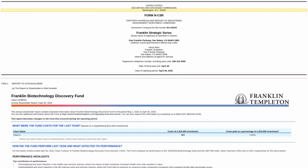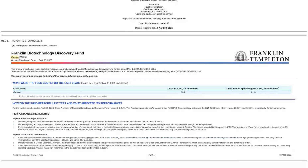First up is the Franklin Biotechnology Discovery Fund, and we're looking at the Class A shares. For shareholders in Class A, the cost of a $10,000 investment last year was around $99 for the year, which is about 1.01%, which isn't too bad. But how did they perform?